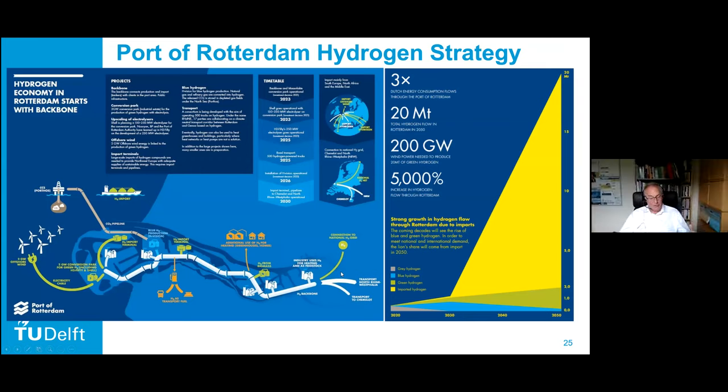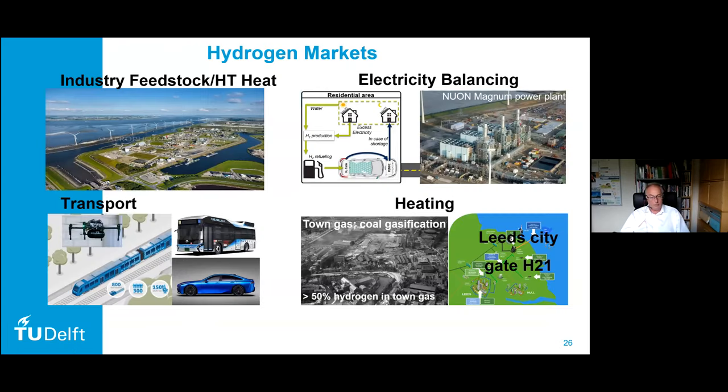Now, that's also what you see today, for example, at the Port of Rotterdam. They think they will become a hub to import and throughput a lot of hydrogen to, for example, Germany. And now they are building their terminal facilities and all the developments to import at least 20 million tons of hydrogen by 2050. That's, by the way, the same amount of energy that the whole of the Netherlands consumes. So that's what you see as a throughput through this harbor.